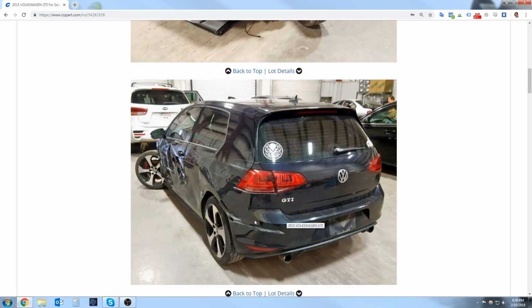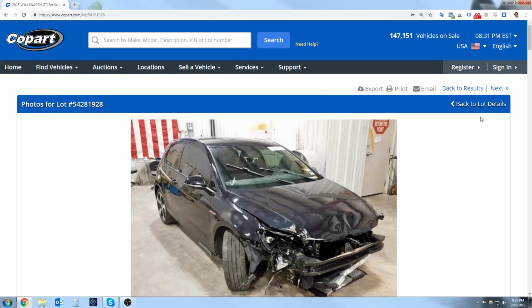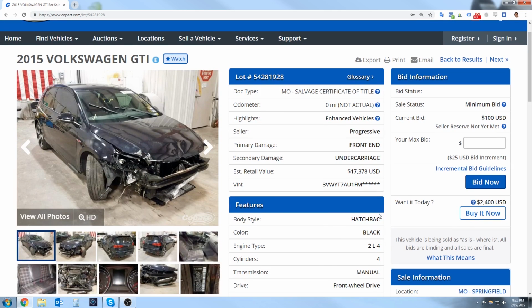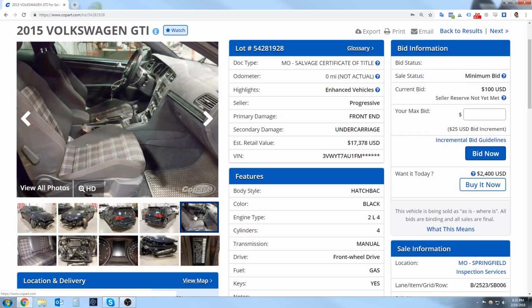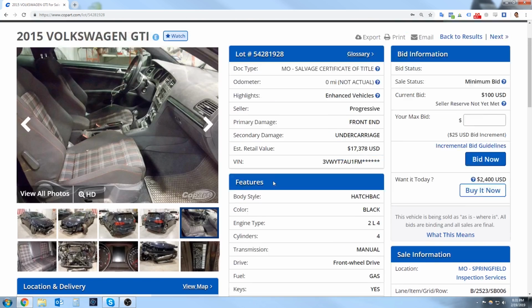So you can see on the side here that the rear bumper is actually damaged, and the whole side of the car. Let's go back to the details of it. The value is $17,378 because it's a 2015 GTI. This is a non-performance pack car, and it's a manual. So I would expect this car to go for pretty cheap. It says they have a buy it now of $2,400. I would expect it to go for less than that.